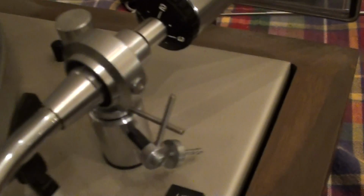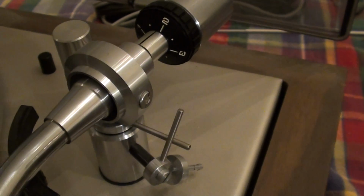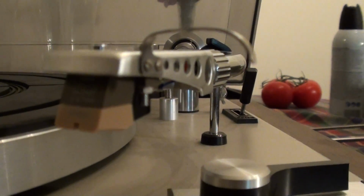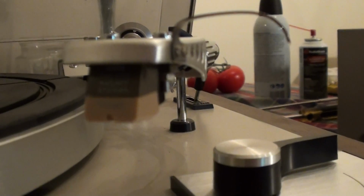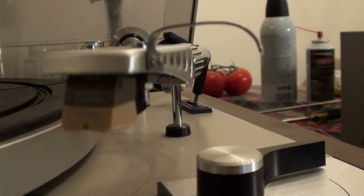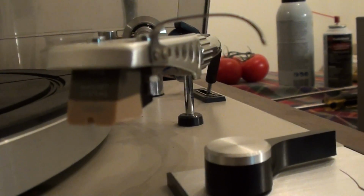And you can see the mechanism. It's all high quality, all machined aluminum gimbal assembly there. It's got a removable bayonet head shell there. It had a cartridge, but the needle or the stylus was damaged. It was bent over backwards. And this cartridge make, I don't know what it was, like IM something or other. I tried looking on the internet. I couldn't find the stylus, or the make of this cartridge, so I just decided to order a really good Shure audiophile grade cartridge. So that's going to be coming in about a week.